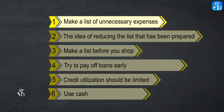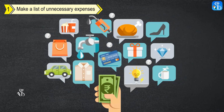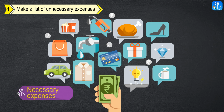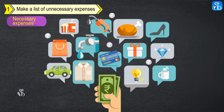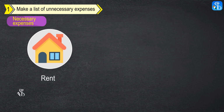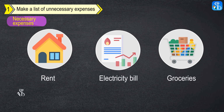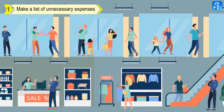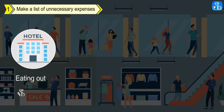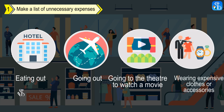1. Make a list of unnecessary expenses. There are two types of expenses that you make every month: necessary and unnecessary expenses. Necessary expenses are those that can't be avoided, such as rent, electricity bill, groceries, etc. And unnecessary expenses are the ones that you incur for your lifestyle. These include eating out or going out, going to the theater to watch a movie, wearing expensive clothes or accessories, and so on.